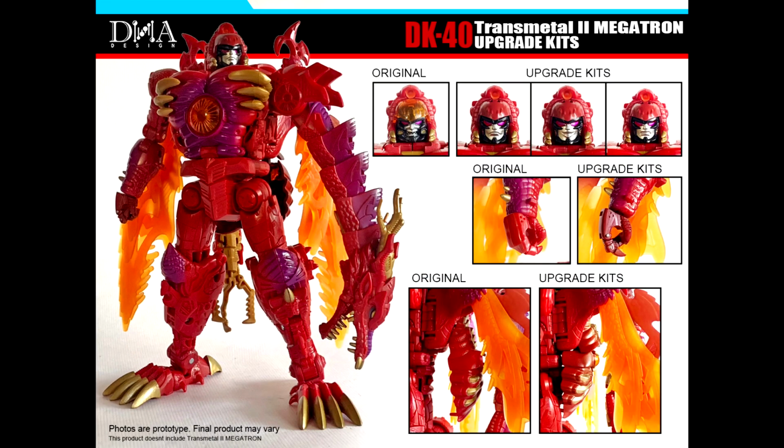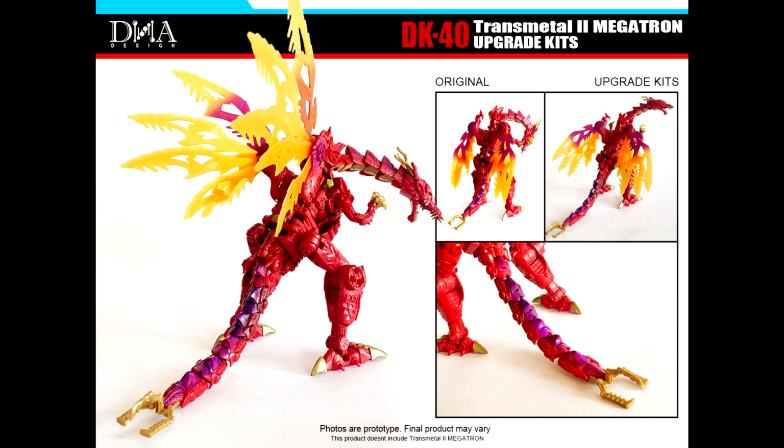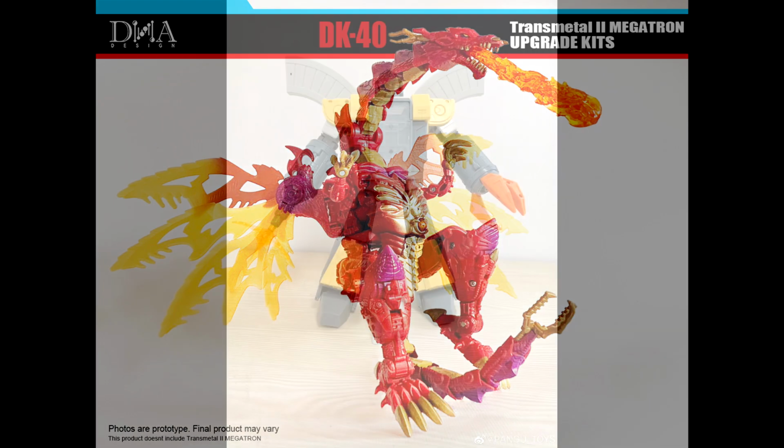You get a new head crest, and you get three new faces. That looks pretty cool. You get a mean, scaly face, a happy face. You get a new hand with a pointing finger. That's awesome. And you get two new extensions for the tail, so it makes it a little longer. And it looks like it's got the metallic paint job on there as well. So yeah, pretty cool. It's already a great figure, but this add-on kit will make it a lot better. So there you go, DNA Design's DK-40 for Transmetal 2 Megatron.